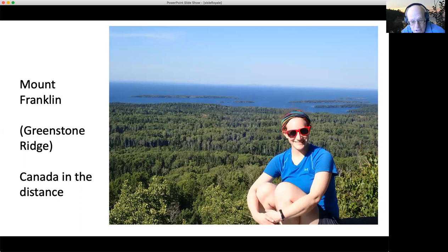The claim is that Benjamin Franklin, who was the US negotiator with the British when the Treaty of Paris was being established to end the American Revolution, knew about the value of the copper on the island and hence drew the border so that Isle Royale ended up in the US, even though it's actually much closer to Canada than it is to the US. Apparently, according to the guidebook, unfortunately, there's no actual historical evidence for that belief, but it's a good story. And certainly Benjamin Franklin would be smart enough to do that.